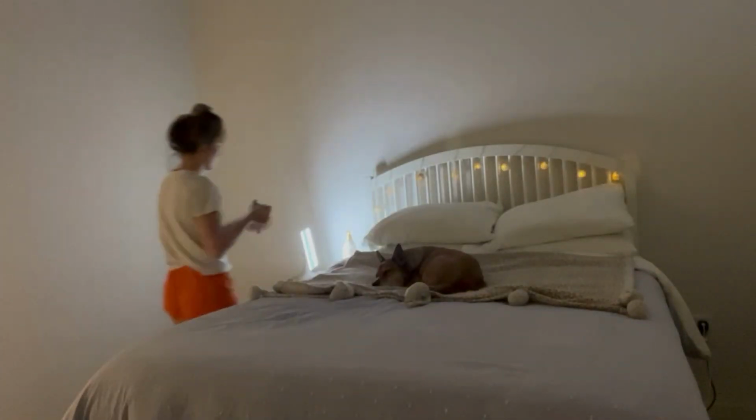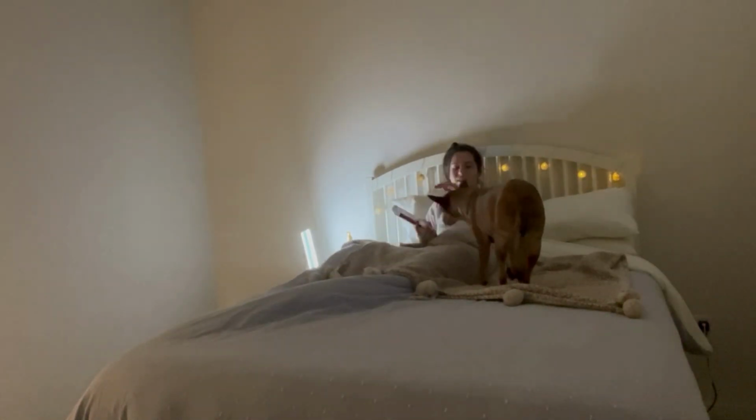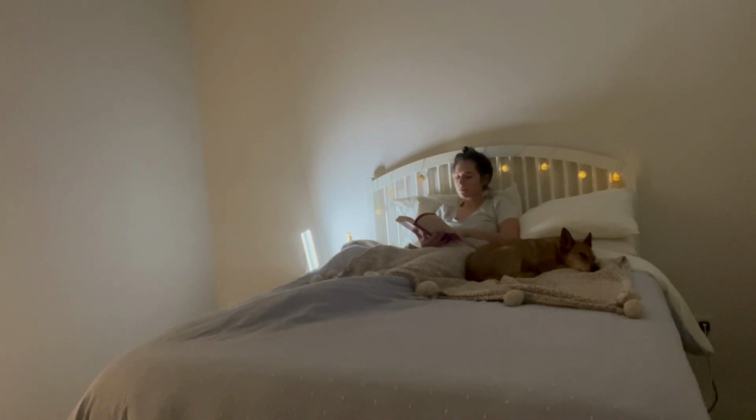While my tea is steeping, I'm just going to climb into bed with a book to read, and I have my dog cuddled up with me, of course. She's super sweet and she sleeps with me every night. So that is my little night routine. I hope you guys enjoyed this first day of the weekend. I wanted to make sure I got a lot of rest tonight so that I could wake up refreshed and ready for the next day's activities.